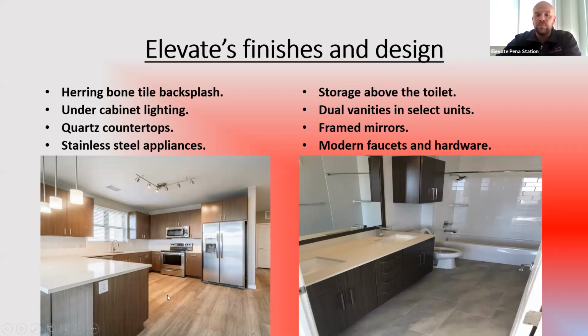Quartz countertops everywhere in the apartment, and the nice stainless steel package with the side-by-side fridge, filtered water, filtered ice, all state-of-the-art, all brand new as well. The cabinets, one thing I love about our cabinets is if it has a handle, it opens. No fake drawers, so you don't have to worry about ripping the handle off your drawers when you go to pull on it.